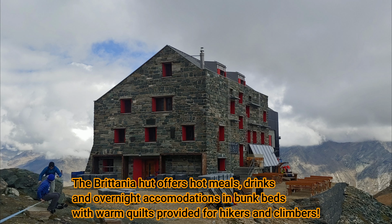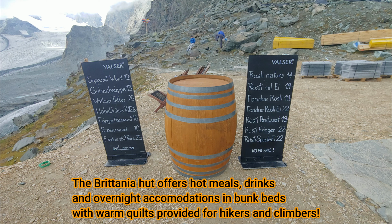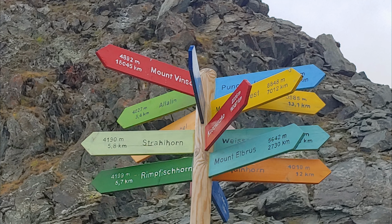Gotta love hiking in Switzerland. After we came down off the pinnacle of the Klein Allalin, we stopped for refreshments at the Britannia Hut. The Britannia Hut offers all kinds of things, including wine and beer and water. And it's a hopping off point for many, many climbs, as you can see in this colorful sign.